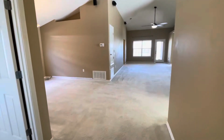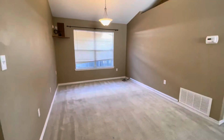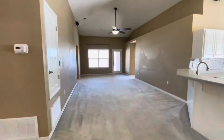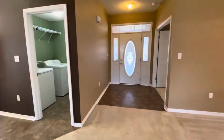Entering through the front door, we enter into a nice foyer, which is open to the dining, living, and kitchen rooms. So here's our dining, our living room, and our kitchen as well. So here's that front door.